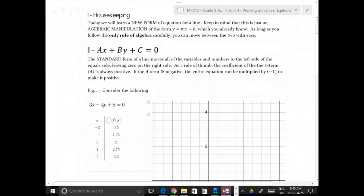Okay, so listen up. The topic we're covering in math today, in my mind, is kind of a ceremonial one. It's kind of a weird one. We're going to learn about lines in standard form. And I think of it this way.